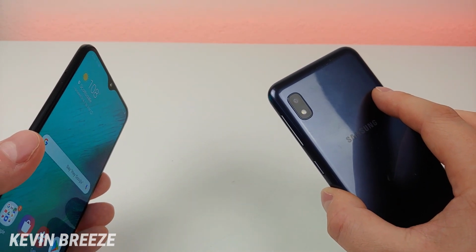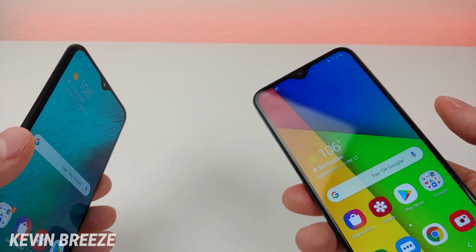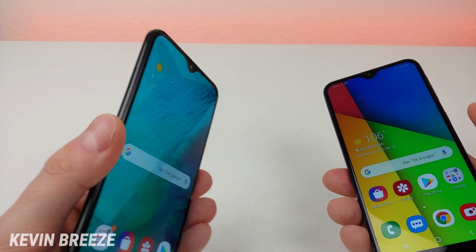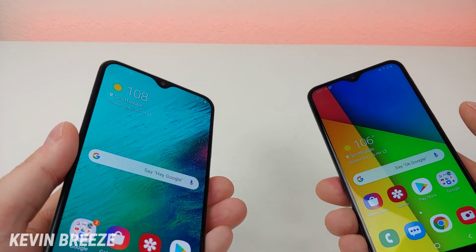So definitely if you're big into taking photos and videos, just know that they won't be bad with the Galaxy A10e, but you're getting way more options with the A20, such as, like I said, portrait mode, wide angle, and just better photo and video quality overall.